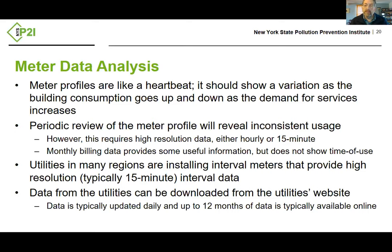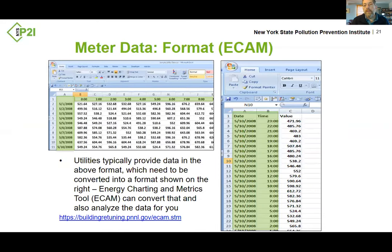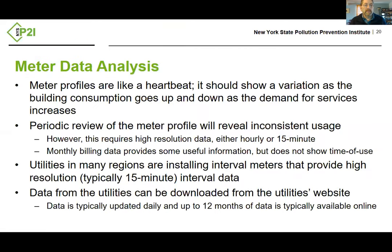So the other part of that is interval meter. So if you have an interval meter, you can request interval data. And what that does is it looks at average power consumption over every hour, or more often now 15 minute interval, throughout the whole month. And when you receive that, it looks like this table on the left, which is a little complicated and hard to deal with. For every day, there are a number of hours or number of 15 minute intervals across the columns, and each of those cells holds the power consumed at that time.